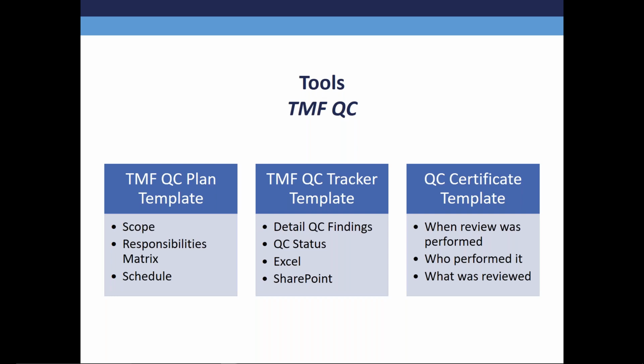And you also want to make sure that you have a TMF QC tracker template in place. So this is what you would use to document your QC. So as we can see here, it's going to detail the QC findings. We recommend having a column included for your QC status so that you can see what QC findings are still open and have not been addressed yet.